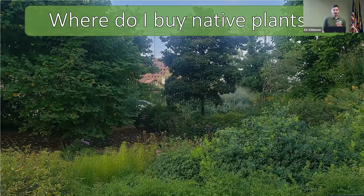Where do I buy native plants? I get this a lot. Like, the nurseries don't have native plants. People have been asking this more and more, and nurseries and garden centers are listening. They have a lot of native plants, and they're getting more and more. They want the things that you want, because you'll buy them.